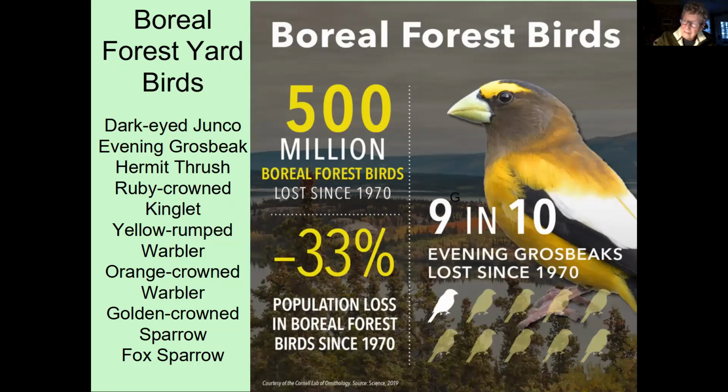These are some of the yard birds that you have in boreal forests: dark-eyed junco, evening grosbeak, hermit thrush, ruby-crowned kinglet, yellow-rump warbler, orange-crowned warbler, and golden-crowned sparrow. These are birds that overwinter. I pretty much have all of these birds overwintering here, although I'm trying to get more yellow-rump warblers and evening grosbeaks. I don't usually get those. I need to be in a slightly different habitat, but I've had hermit thrush in my yard. I always have a lot of dark-eyed juncos, usually a couple of ruby-crowned kinglets and orange-crowned warblers, and definitely golden-crowned sparrows.